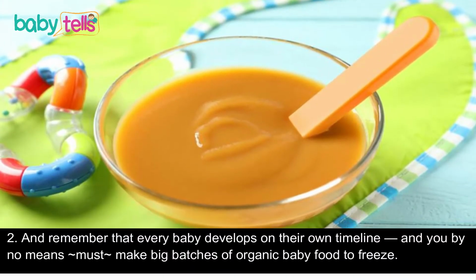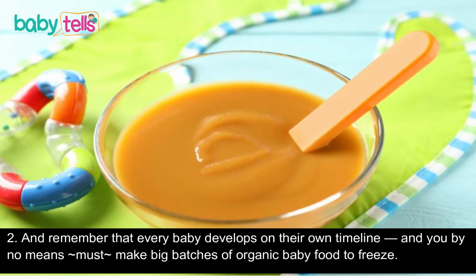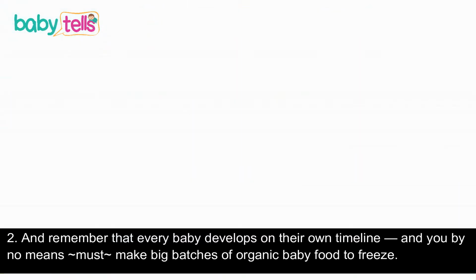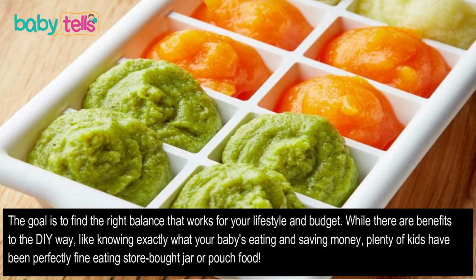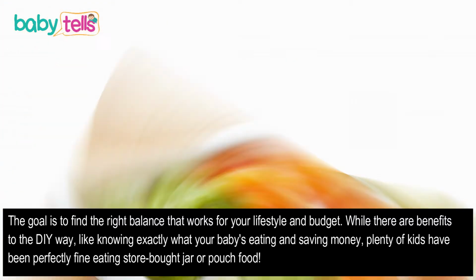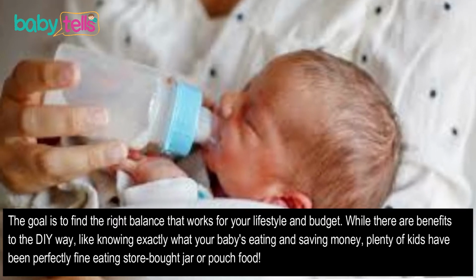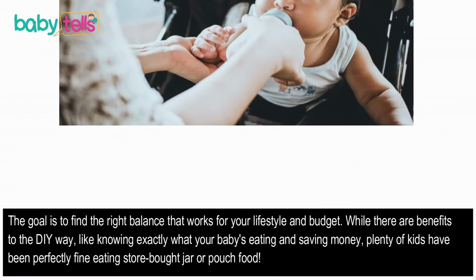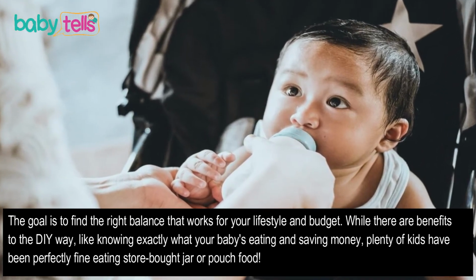2. And remember that every baby develops on their own timeline, and you by no means must make big batches of organic baby food to freeze. The goal is to find the right balance that works for your lifestyle and budget. While there are benefits to the DIY, like knowing exactly what your baby is eating and saving money, plenty of kids have been perfectly fine eating store-bought jar or pouch food.